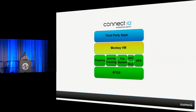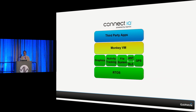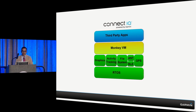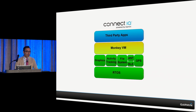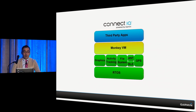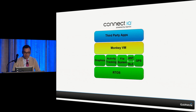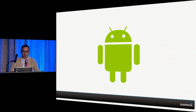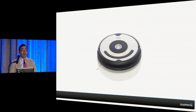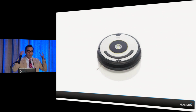ConnectIQ, in case you're unfamiliar, which most of you probably are, is the app platform for Garmin wearables, and now Garmin bike computers. It allows third parties to create apps for our products. The easiest way to explain what ConnectIQ is to say it's an app system like Android, but calling it Android is a bit too presumptuous, so I like to call it Roomba. It's like a much smaller robot, not a full Android.